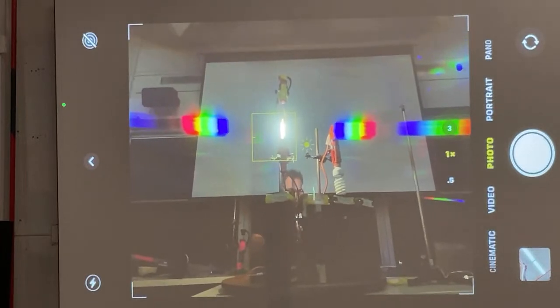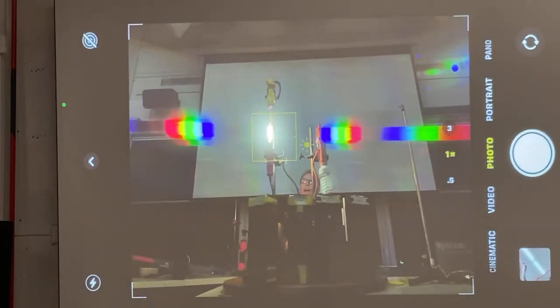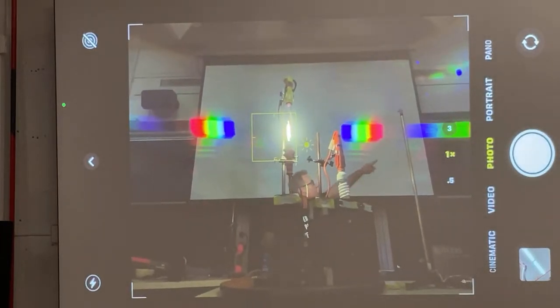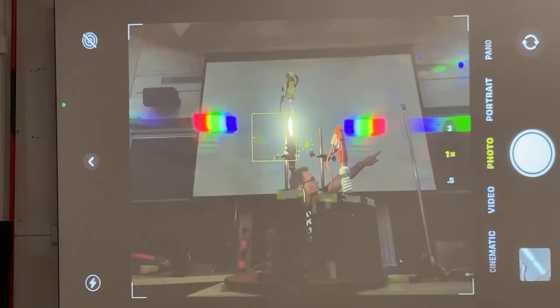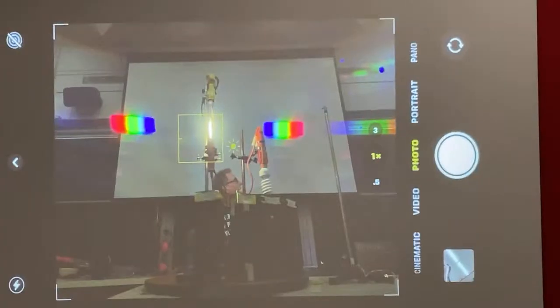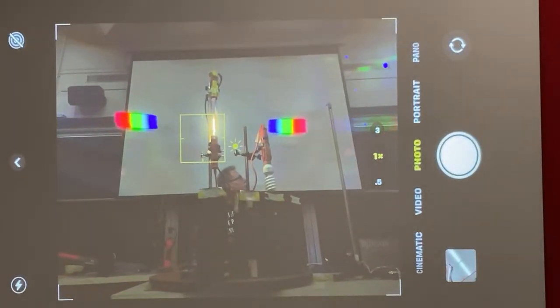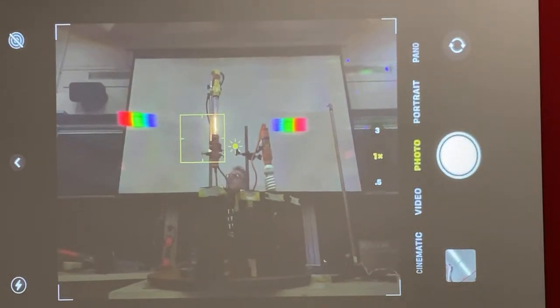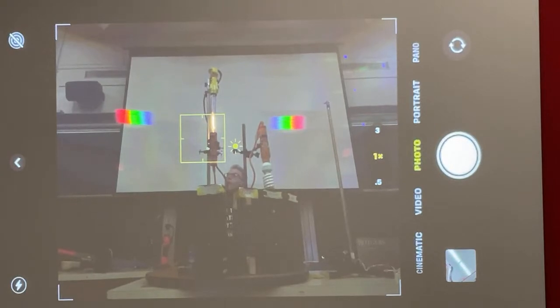And here's what I can actually do with this bulb. I can go ahead and turn it down. And when I turn this bulb down, we can see the diffraction gradient pattern right up on here. If I turn this bulb down, what colors are slowly disappearing from our diffraction? Green and blue. Yeah, that's the more energetic part of that light.